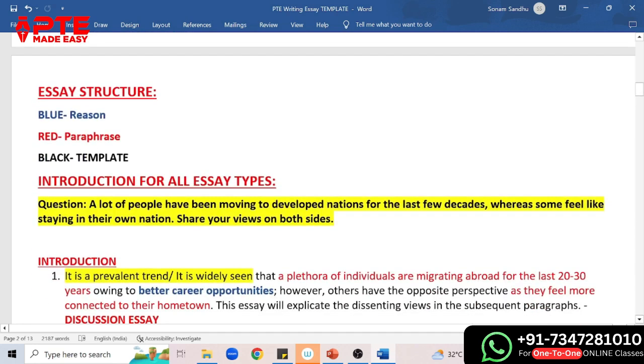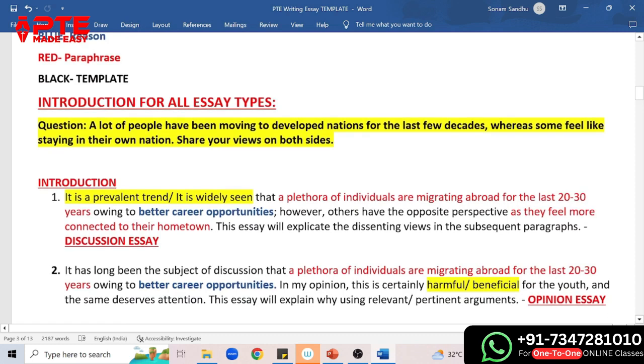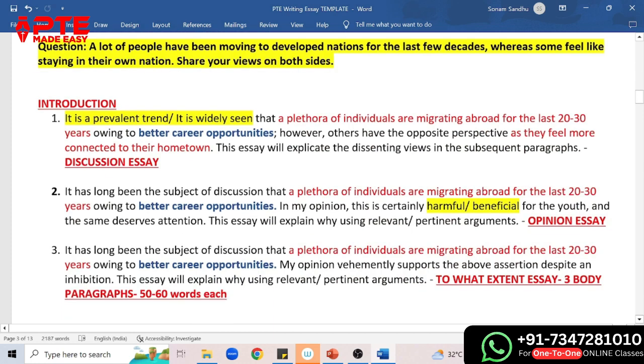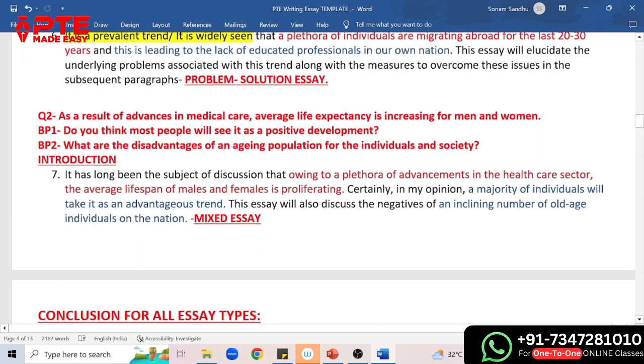Now we have various templates here. So let us look at the first one. Okay. So here we have the template for the introduction part as well. How can we write the introduction? I'll simply explain one such thing for the opinion essay, and you'll get an idea about how to incorporate the template.